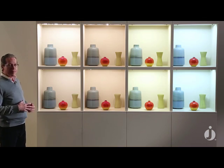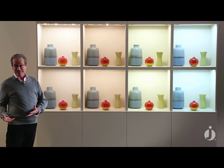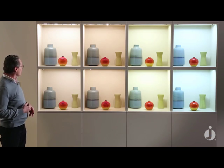You know, we've all grown up thinking of light as something very generic, and we either have it or we don't. The switch is on or the switch is off. I kind of call that lighting for navigation and visibility. But there's so much more that we can do with light. First of all, let's talk about color.